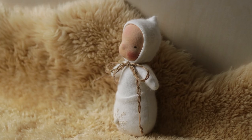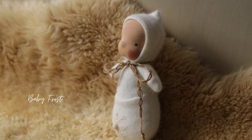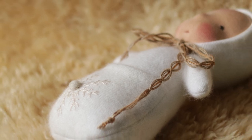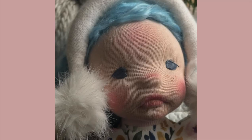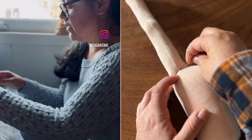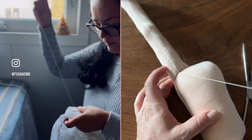To close the year, I made a small gift for all of you. Another doll tutorial to create Baby Frost. It's the video just before this one, so if you haven't checked it out, go and take a peek. It shows you how to create a very small doll with beginner needle felting techniques, so in the end, you will have a Waldorf-inspired doll ready for cozy snuggles.